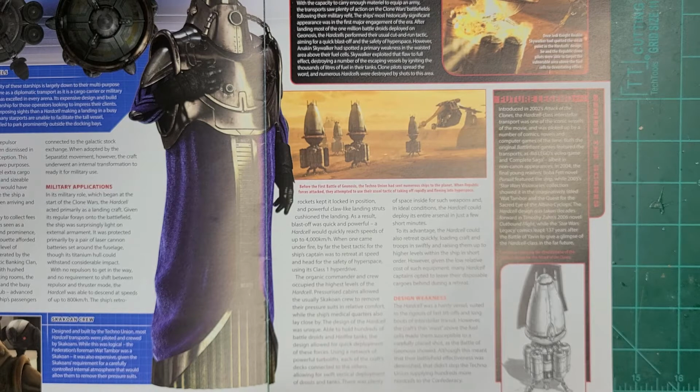To its advantage, the Hardcell could also retreat quickly, loading craft and troops in swiftly and raising them up to high levels within the ship in short order. However, given the low relative cost of such equipment, many Hardcell captains opted to leave their disposable cargoes behind during a retreat.